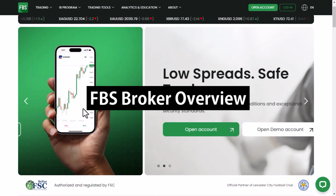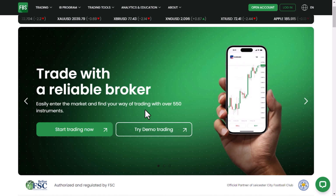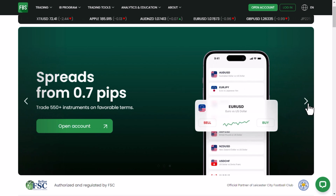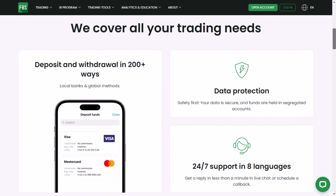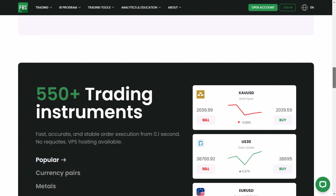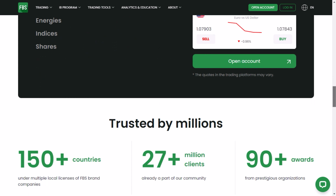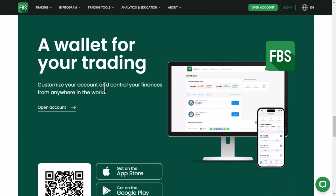FBS Broker Overview. Now let's turn our attention to FBS, another prominent player in the Forex industry. FBS has gained popularity for its customer-centric approach and a wide array of trading tools. FBS, FBS.com, is an international broker operating in 190 countries. The brokerage company has been on the market for over 10 years, and during this time, it has earned about 40 international awards. Let's explore what FBS has to offer.